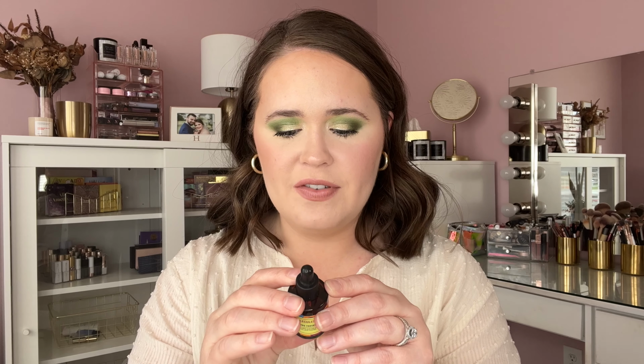I will definitely try it out here soon, but I'm excited. I am a little shook at how tiny it is. It's really tiny. And also the shelf life is only 6 months. So I don't love that, but because it is so small, I feel like I will be able to go through it in the 6 month span. So yeah, I'm excited to try this.